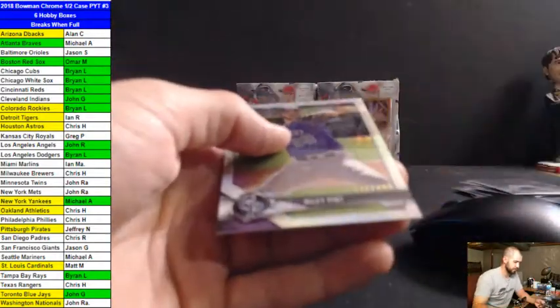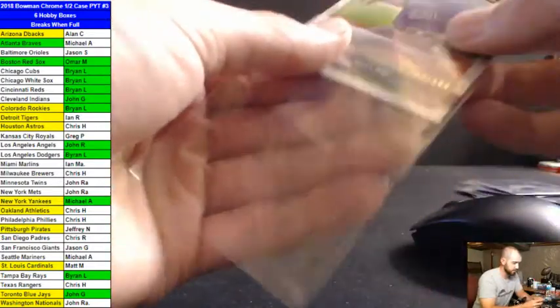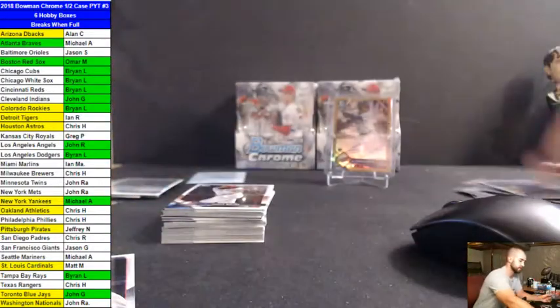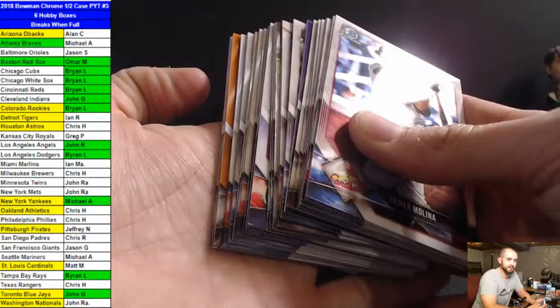Sometimes they do that. We get a third auto. Another Riley Pint. We get three autos sometimes when they do that. So let's see. Two autos and a redemption. Occasionally. Oh, we got an orange down there. Oh my goodness, this case is. Woohoo!